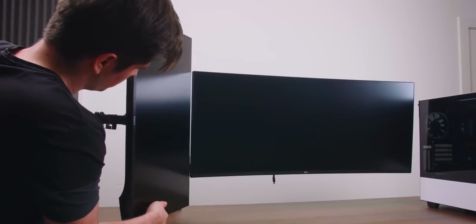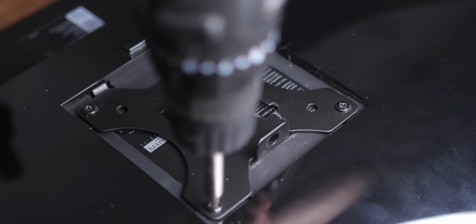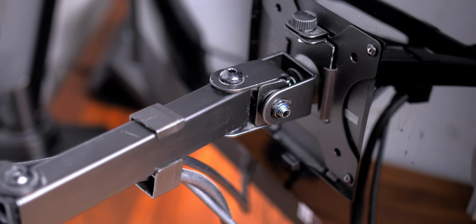On top of that, you can also use this arm to mount your monitor vertically, which is what a lot of streamers like to do to read their chat, since you can see a bigger chat history this way. The arm will set you back about $25, but man is it worth every penny.